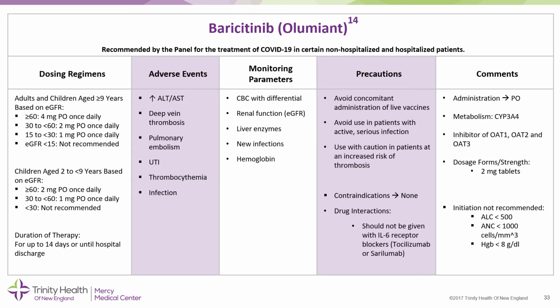So the first JAK inhibitor that we are going to discuss is baricitinib or Olumiant. The dosing for this medication is based on 2 factors. One is the age, and the other one is the renal function or eGFR. So starting with adults and children more than or equal to 9 years old, the dose is based on eGFR. So if eGFR is more than or equal to 60, we're giving 4 milligrams by mouth once daily. If eGFR is between 30 and 60, the dose is 2 milligrams by mouth once daily.